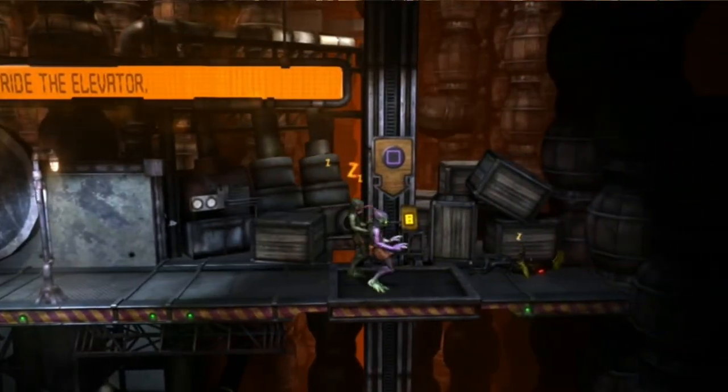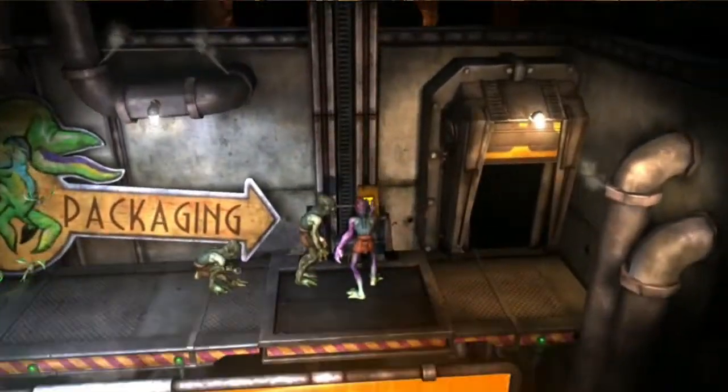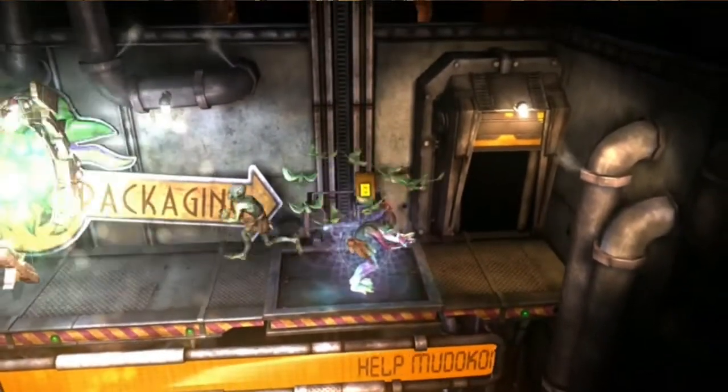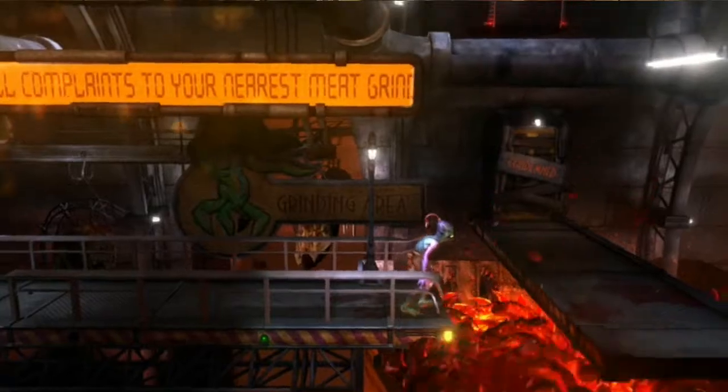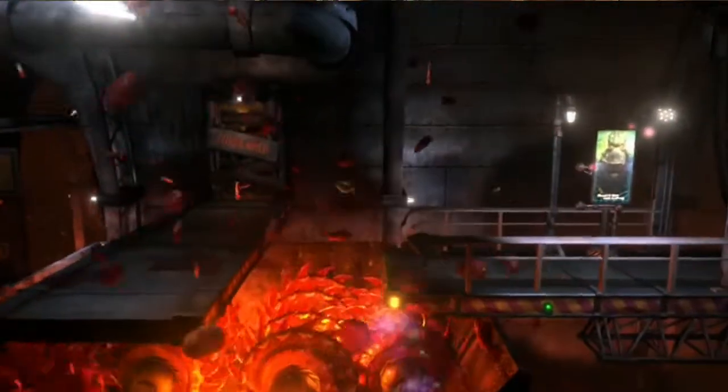Very puzzle-oriented, trying to figure out how to get through things, but you can also possess some of the enemies and then cause them to kill each other or to explode. And you just have to watch out for environmental hazards, so sometimes it's pretty funny to see Abe die. But it's a really fun game. I haven't played the original Abe's Odyssey enough to know how well it compares. I'll have to do that pretty soon.